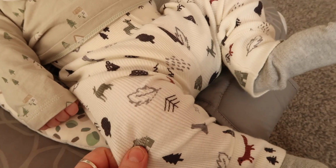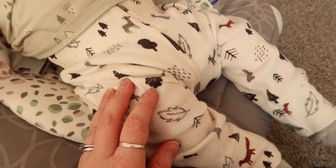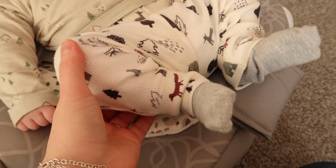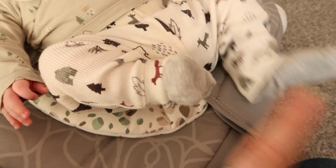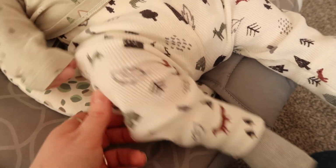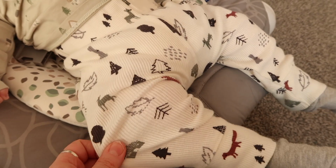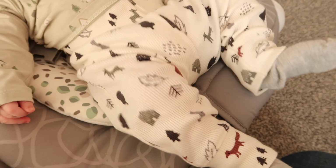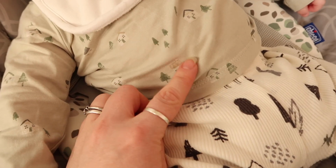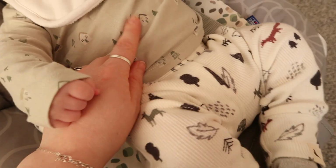Aren't these the cutest little leggings? It's one of my new favourite shops called Turtle Dove London, and they do really lovely organic ethical clothing. I've got some dungarees by them, but these little leggings are the cutest thing ever. And there's lots of growing room as well. These are 0 to 6 months, but they fit him now, which is great. And he's wearing all of his woodland. Oh, so cute. You're such a handsome boy. You are such a cutie.